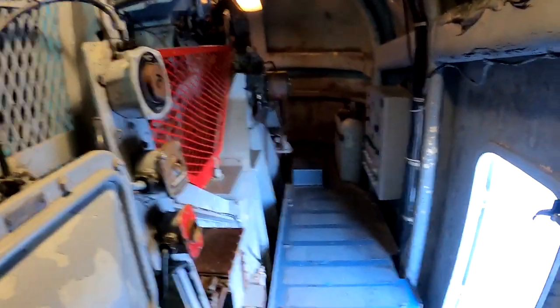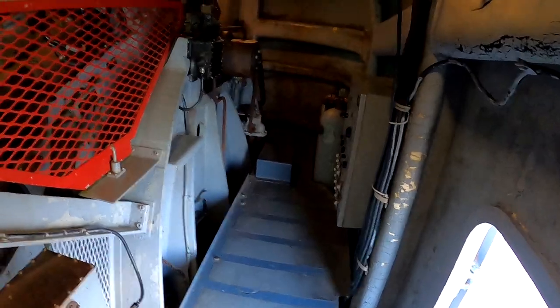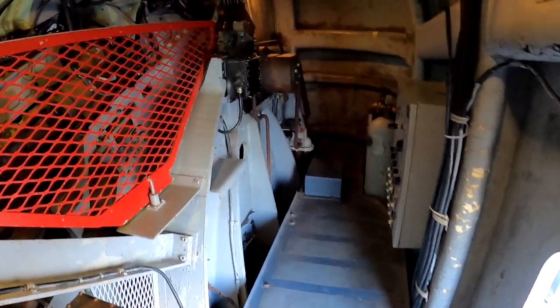This is where the rounds are loaded into the gun to be fired. I can barely fit around the front of this mount. This is the port side of the gun.